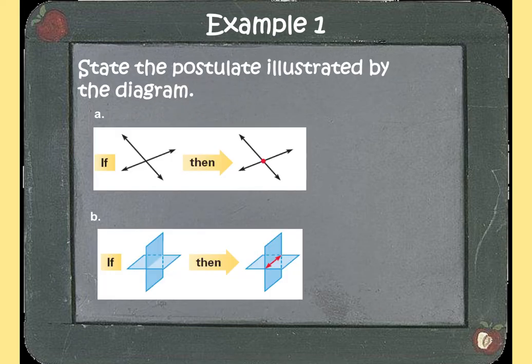All right, so this one is in visuals. State the postulate illustrated by the diagram. Sophia. Line intersection postulate. Okay, which would say? If 2 lines intersect, then they intersect at exactly 1 point, right? Yep.